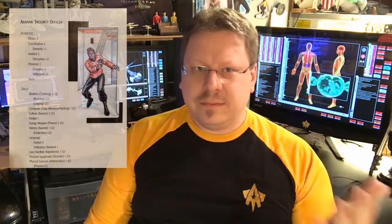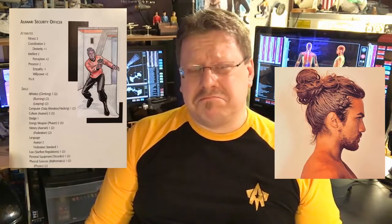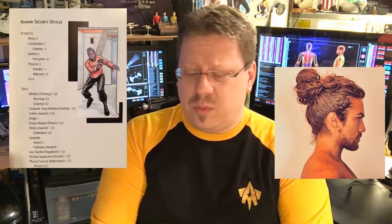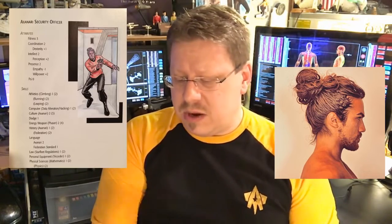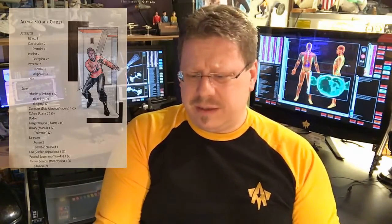There is a picture of an Axanari in this book. It's a Starfleet crew member, and they look like humanoids. They look like humans, basically, with man buns, which is strange. There is more about the Axanari in here that I'm going to get to in just a second, but yeah, finding any information on this older stuff is pretty hard to do, considering Axanar's popularity online. So I'm doing my best, guys.